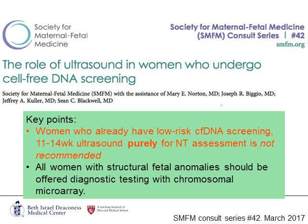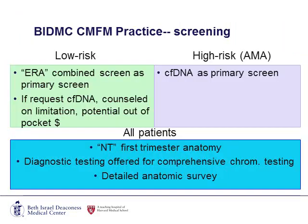So the SMFM consult series put out an important guideline looking at the role of ultrasound in women who undergo cell-free DNA screening, looking at this very point. And they state that for women who already have had low-risk screening via cell-free DNA, you don't need an NT per se, but they do recommend an 11 to 14-week ultrasound, and that would include an NT. So it's really a first trimester genetic ultrasound. All women with structural fetal anomalies should be offered diagnostic testing with chromosome microarray as well. So there's a lot of information we can get from a chromosomal microarray.